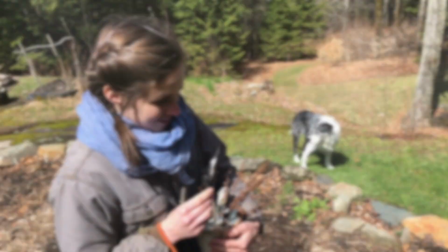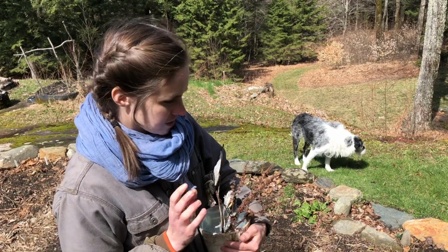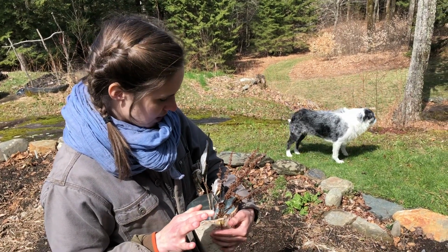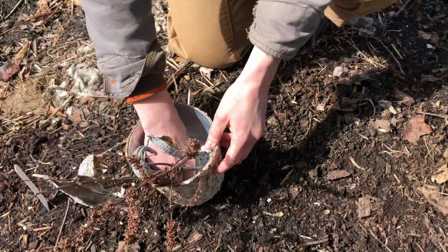I have some seeds that I want to show you that have not grown yet, that are really beautiful. Do you remember earlier when I went on a hunt for some seeds? I looked on some old plant stalks. I looked on the ground near trees where I thought maybe some trees had dropped some seeds. So here's some of the things that I've found.